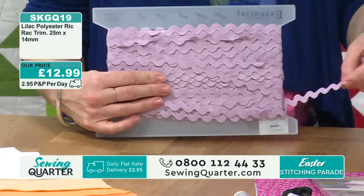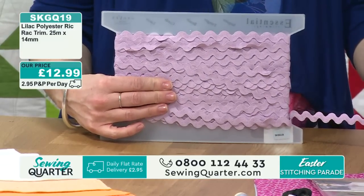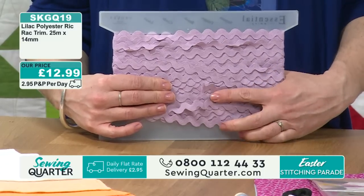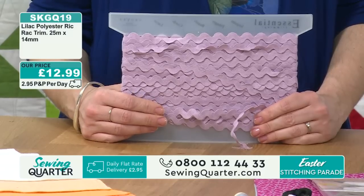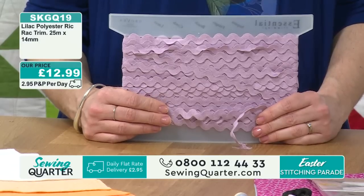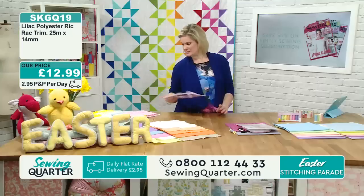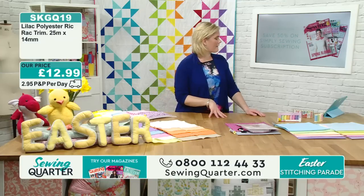Oop, there we go. And if you are doing something like that, you could make your own little pretty box and put some rickrack on. Nice. Oh, House of Alistair Lavender, make lavender bags. Very versatile, isn't it? Incredibly useful. £12.99, you're getting a lot. Well, 25 metres. SKGQ19.